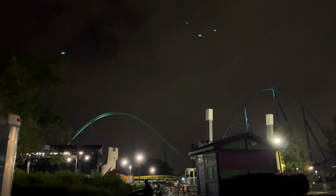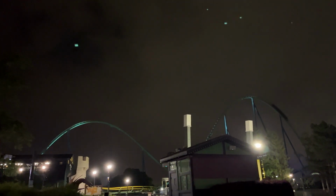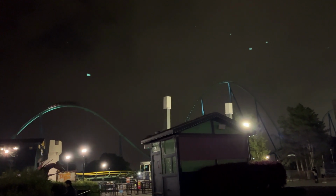Leviathan also has a pretty nice night ride, especially on a clearer night. That teal track and those blue supports look awesome against the Ontario night sky. You also get a much better sense of Leviathan's speed at night.